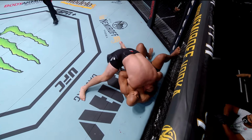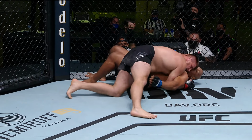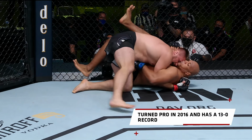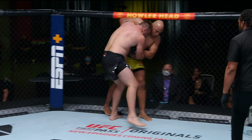Oh my goodness, power double leg. He said, you know what, stop it. I'm putting you on your back. Had enough of this. You can file that under way too easy as Romanov gets the early takedown in this 25-footer. Another person who does this well is Daniel Cormier.